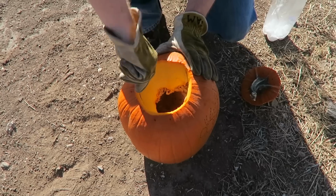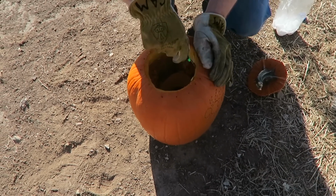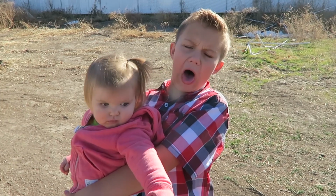Is there anything living in there? It's a little smelly at this point. It's getting a little ripe. My pumpkin!